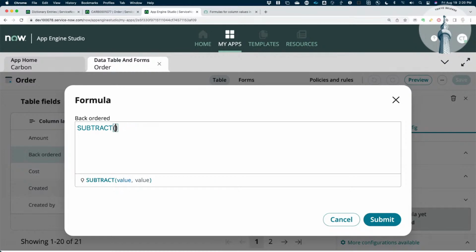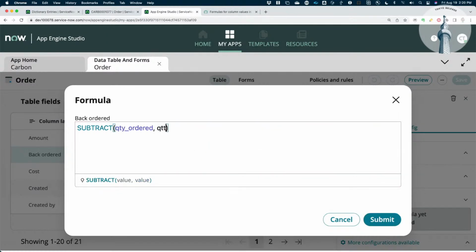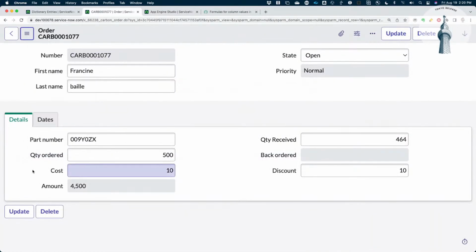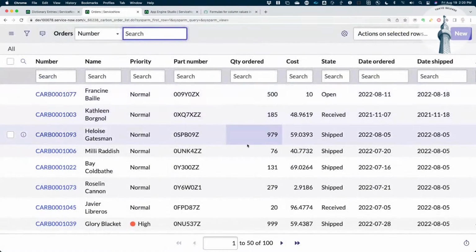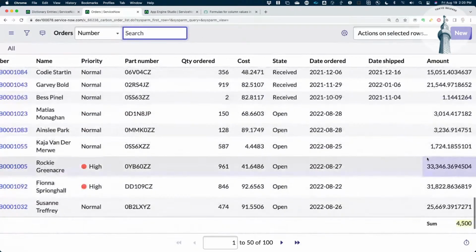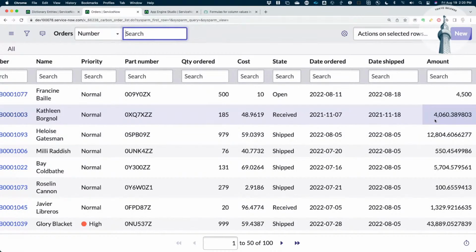Once you start tinkering with it, it doesn't let you go forward again. Quantity ordered, and it's quantity received. I hope, he says with all full confidence. Reload. Hey, that looks right. Bada boom, bada bing. Let's go to the list. Okay, what's our amount down here say? 4,500, because only that first one has a static value stored. Yes, a persistent value, I should say.